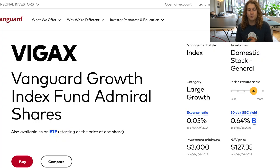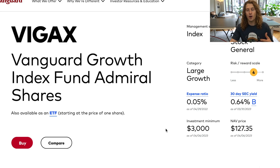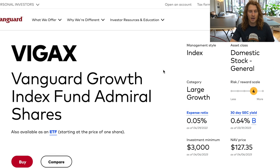The next fund we're gonna be looking at is VIGIAX, which is the Vanguard Growth Index Fund. And this one also has a minimum investment of $3,000, a pretty low expense ratio of 0.05. And again, you're seeing the risk to reward scale of a 4.